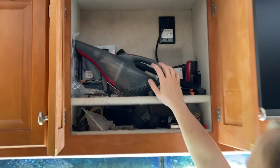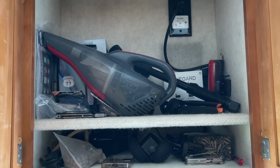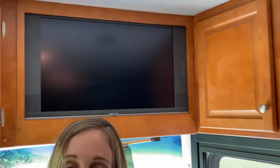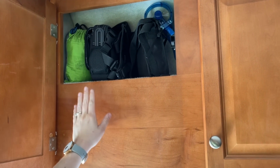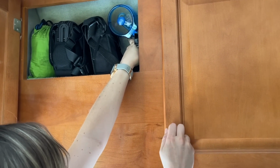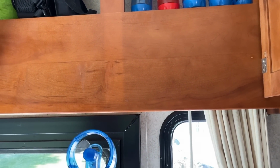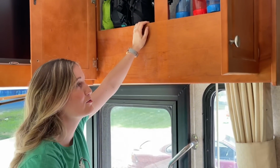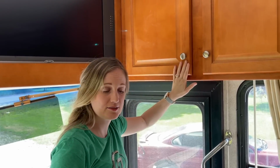And up here we have our vacuum, which we discovered as soon as we moved in that we needed one. Sweeping was not enough. No, it didn't do a good enough job. There's our little TV. And then up here we've got binoculars, our cool binoculars, and our fans. These are cool fans because they have water in them and they mist and they're just battery powered. But we've discovered they go through the battery super fast.